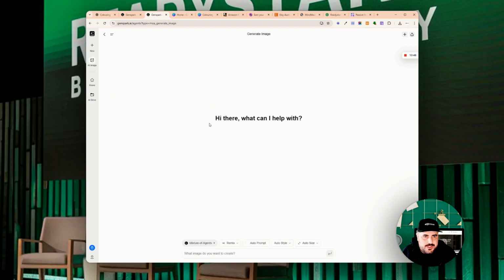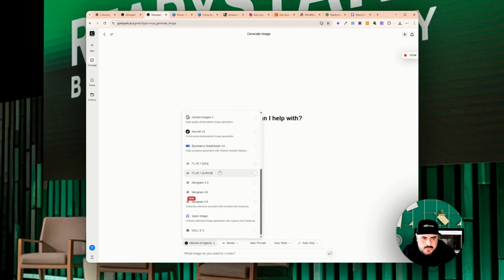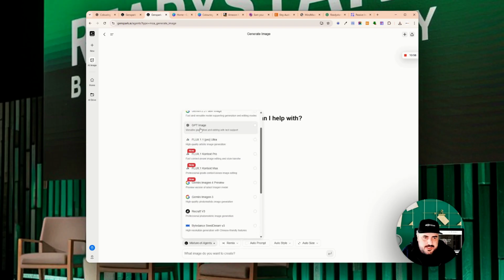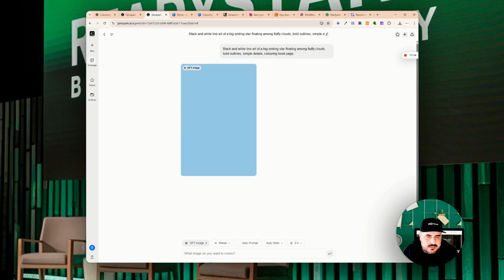And I'm going to click on generate image. Down below, I've got an entire list of models that I can choose from. I'm just going to click on GPT image because I feel that's the best kind of image for this particular purpose, and it does listen to your prompts a lot more. For auto size, I always choose the 2:3 ratio, which is the vertical ratio of a page. I'm just going to paste that particular prompt in. Now it's going to start generating the image based on the prompt, and that should only take around 30 or 40 seconds.